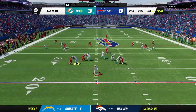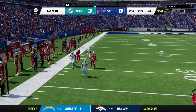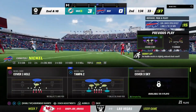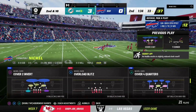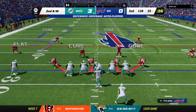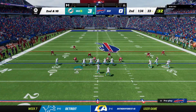Tua going to throw. And he's left with no option here but to throw it away. This could be the start of a nice stand from this defense now after getting walked backwards on this drive. Come through with another one here, and you have them staring at a 3rd and long, and that puts the defense in a position to dictate to the offense.